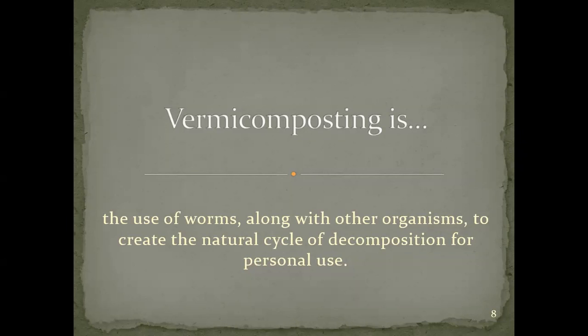So when you do outdoor composting, you're worried about carbon nitrogen balance. How much carbon to how much nitrogen? That's a chemical composting situation. Here, we're not so much worried. We're getting a lot of nitrogen and some carbon, which will be the newspaper. We talk about that here in a little bit.